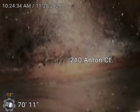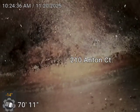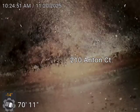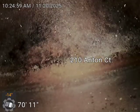Okay, we made it all the way to the main. It's 70 feet, and the line looks great. I didn't see anything of any major concern as far as structurally. Overall, the line looked really good structurally. Just had a few spots, mainly between like 20 and 30 feet, where the root intrusion was.